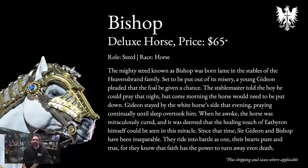So the idea of making them inseparable because Bishop, this mighty horse, was once the exact opposite and was born lame. And this was an opportunity for us to bring in some of that miraculous healing aspect, this miracle. Obviously, the Order of Eathyron is very religious, this whole faction is steeped in religious overtones and connotations and everything. So this miracle of healing was something that seemed to make a lot of sense.